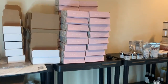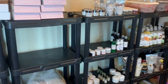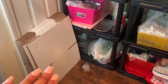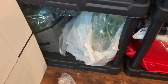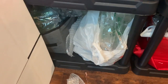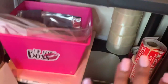So moving on to my favorite part of the room, which is our shelf wall. I love this. It's my favorite part of the business room. So let's start on this side. Right here we just have some big shipping boxes for lip gloss kits and big orders. Down here we have some bubble wrap to put in orders so that everything doesn't just move around and break. And on this one we just have packaging materials: tape, fragile stickers, scale, tissue paper, and more baggies and stuff like that.